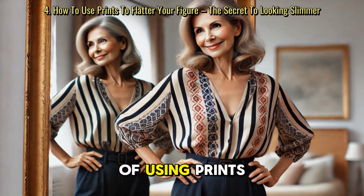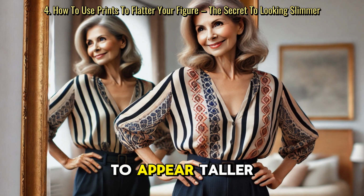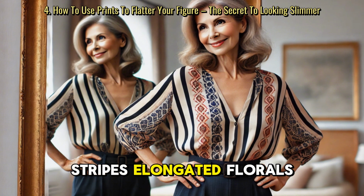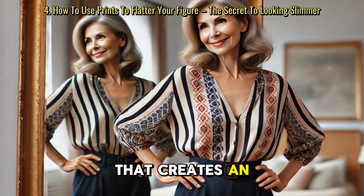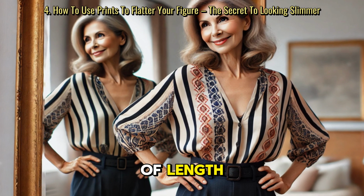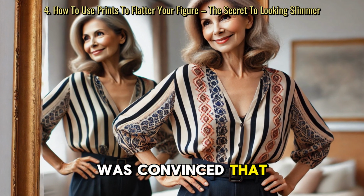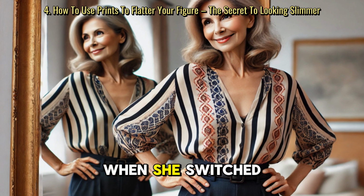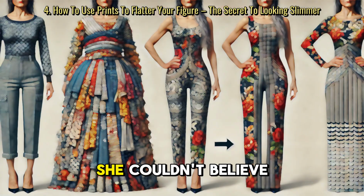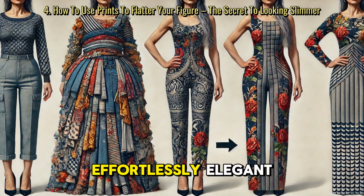The first rule of using prints to flatter your figure is strategic placement. If you want to appear taller and leaner, vertical prints are your best friend. Stripes, elongated florals, or any print that creates an up and down movement naturally draws the eye upward, giving the illusion of length. I once worked with a woman named Diane, who at 60 was convinced that prints made her look heavier. When she switched from a blouse with busy, scattered florals to a vertical striped tunic, she couldn't believe the difference. It was like an instant lift, making her look effortlessly elegant.